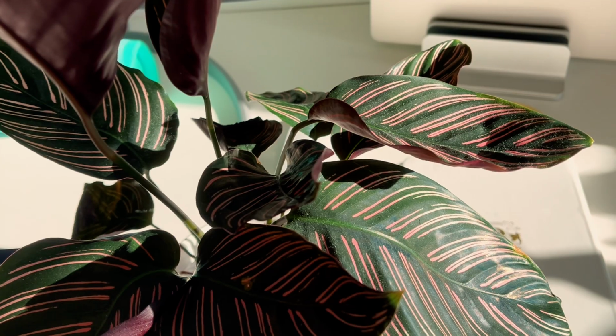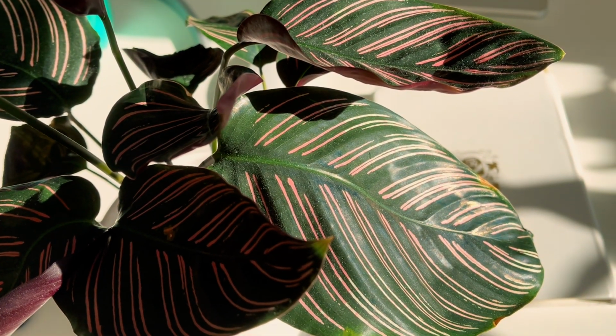Calathea is sensitive to the fluoride in the tap water. Actually, the fluoride in the tap water can cause the leaves to turn brown. One solution for this is to boil water for 5 minutes. Let it sit overnight before watering your plants.